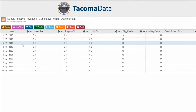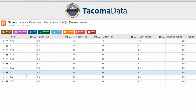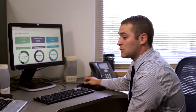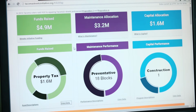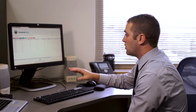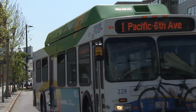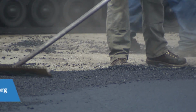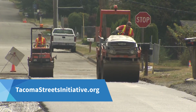There are also options to dig in and view comprehensive data for funding, maintenance, and capital projects. All the data on this webpage is being fed by another public-facing website. It's accessible by clicking on the View Data links that are provided. There people can find all the information that is feeding the Streets Initiative dashboard, and that information will be updated monthly. This dashboard is an easy way for residents to see funding in action as the Tacoma Streets Initiative works on the goal to maintain and improve Tacoma streets.